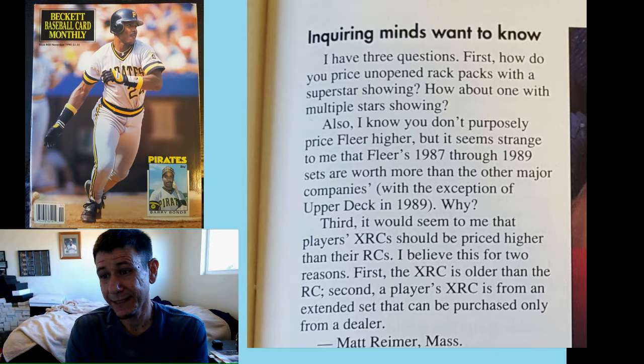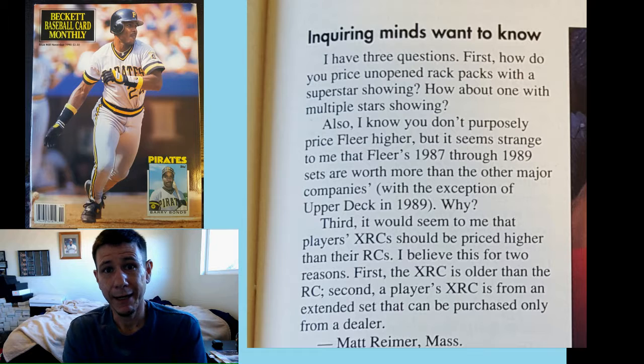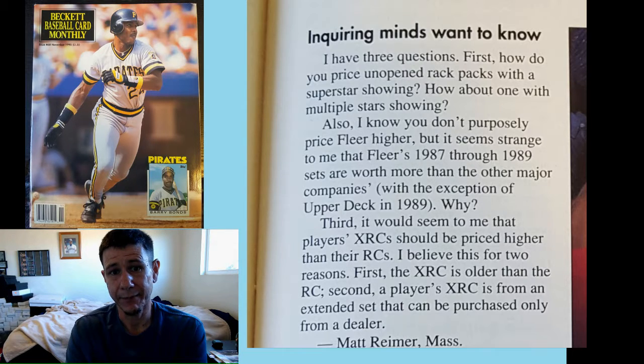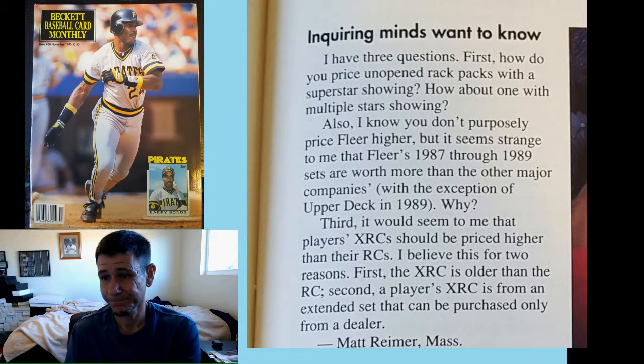And XRCs, extended rookie cards, I think are just from the dealers, so cards that come from packs are worth more because it's harder to pull them from packs. Basically there's a scarcity of how many you can get. If you get it from a dealer that gets them in sets, then it's easily found. But from packs, it would be random to pull them, so that's why the value is higher, probably then and now. Thanks for the question, Matt.